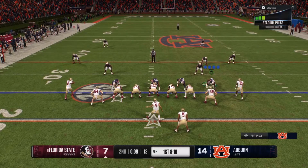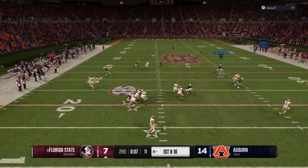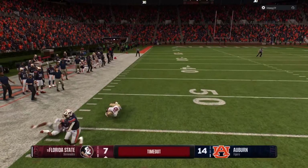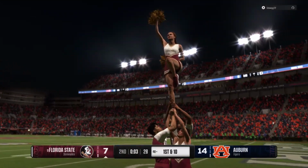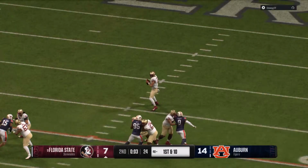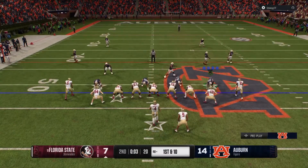Interception number 2. His quarterback has to do a better job taking care of the football. Don't force it. Take the high completion percentage stuff. Don't always try to go for the big play. Looking left. It's complete. There's a timeout called as this offense tries to find a way to draw a little closer. One more play before the teams head to the locker rooms.